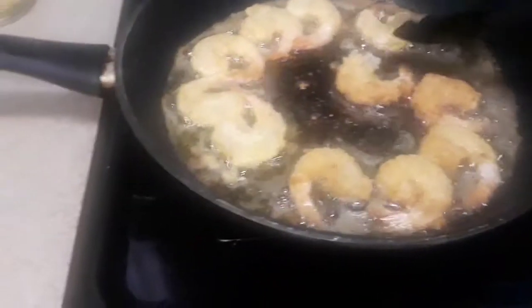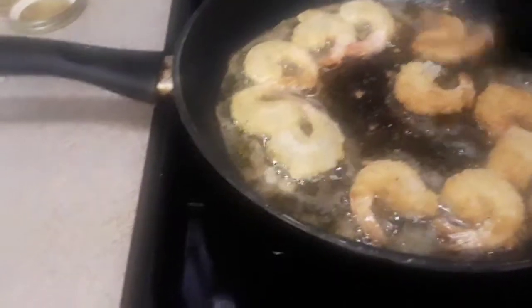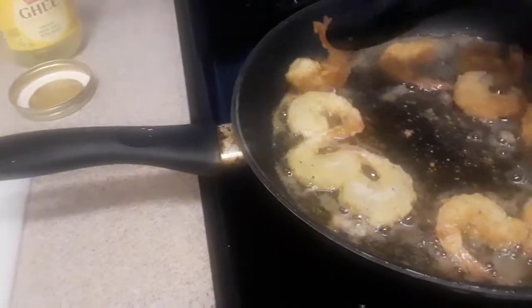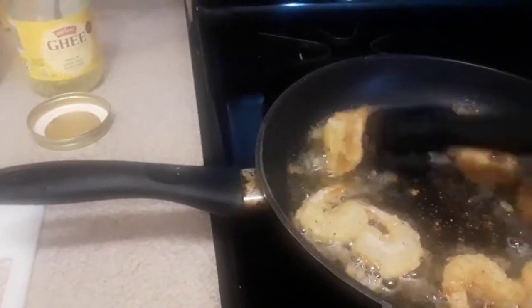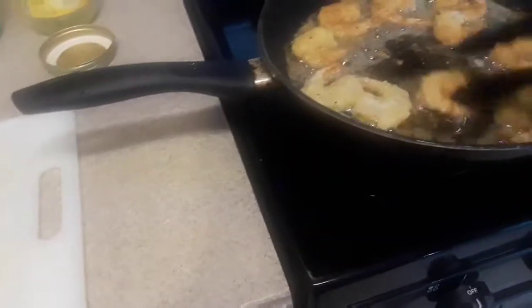Oh, I forgot to mention when I was saying what I had in the breading, I forgot to say that I had 1/4 cup of grated Parmesan also. So it's coconut flour, almond flour, grated Parmesan, salt, pepper, garlic, onion powder. When I'm frying, if I wasn't putting this on top of grits, I probably would have used lemon pepper because I like lemon pepper fried fish.